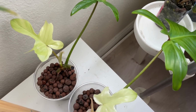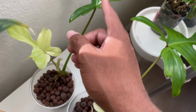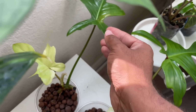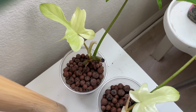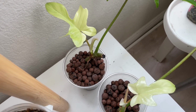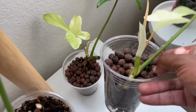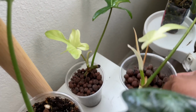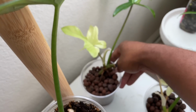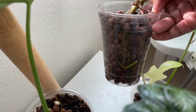Same with this one. Once I get another leaf, I'll cut this propagation leaf off, and then we'll have a nice little plant that I can list for sale. Should be easy to ship. And the roots are going crazy in this LECA. Both of them.